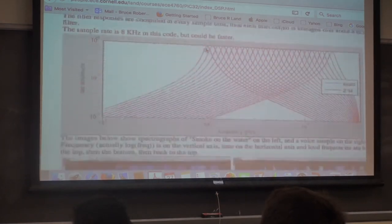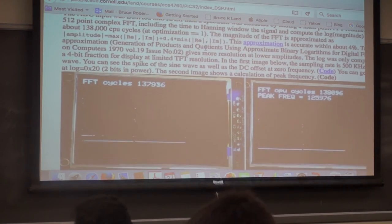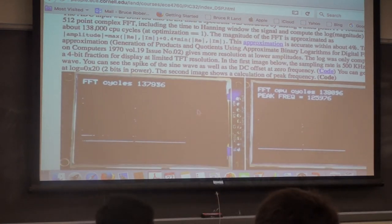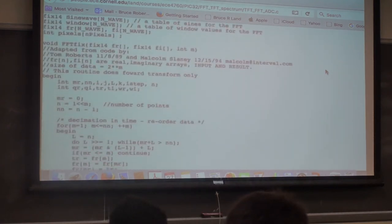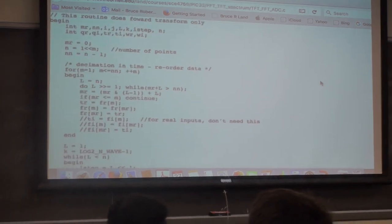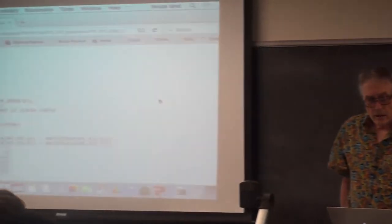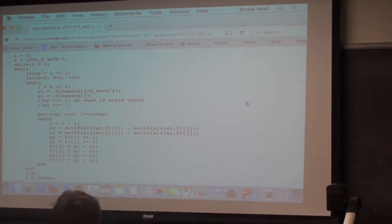Well, let's go down and talk a little bit more about simpler stuff here. I like spectrum analysis. It's entertaining to do. I just wrote a system that uses the TFT, and embedded in this, which some of you may find useful, is an FFT. This is a fixed point FFT, fast Fourier transform, that for 512 points runs in about 140,000 cycles, so I'll call it 2 milliseconds or so, 3 milliseconds. The system has the butterfly operations there. So you can expect to do audio rate FFT in real time.